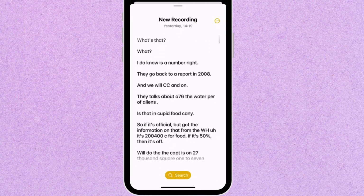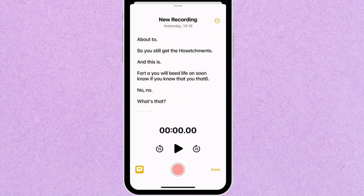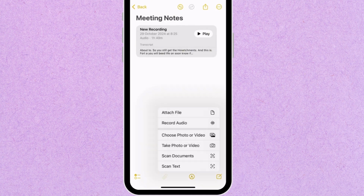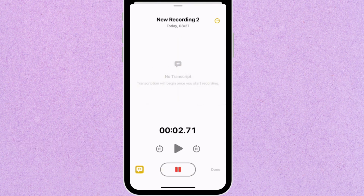You can view your live transcripts and search within the transcript, which is quite a useful feature for meeting notes or lecture notes that you're using this feature for. You can tap on the transcript icon to view the live transcript as the audio is being recorded.